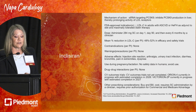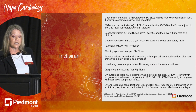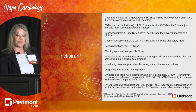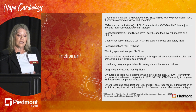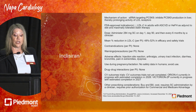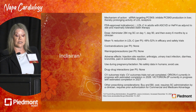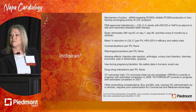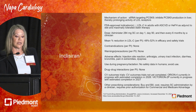So our small interfering RNA, we have inclisiran targeting PCSK9. So once again, it reduces PCSK9 production in the liver, thereby increasing the number of receptors on the surface of the liver, clearing LDL cholesterol in individuals with ASCVD or HeFH as adjunct to diet and max tolerated statin therapy. It's 284 milligrams sub-Q on day 1 and day 90, and then it goes to a maintenance phase of every 6 months. This is buy and bill. It's given in your clinic by a clinician.